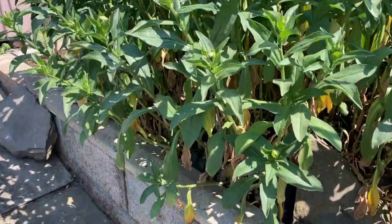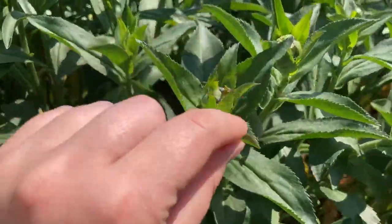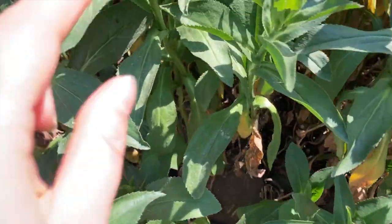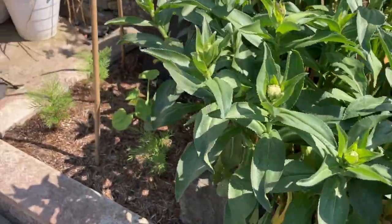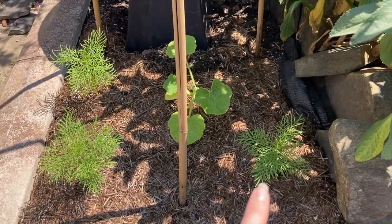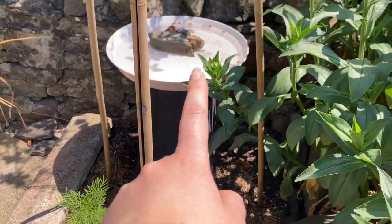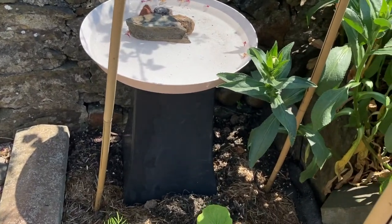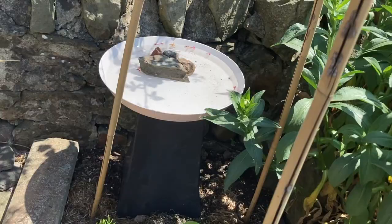And then here we have my daisies or marguerites. There's lots and lots of buds on here now and lots of bugs, but I've noticed the sparrows have been eating all the little aphid kind of things off them. And down here I have some cosmos. I think these are pink cosmos and another red curry squash. And here is a makeshift bird bath. It's just a tray on top of a pot with a stone in. Haven't seen anyone use it yet, but that's that.